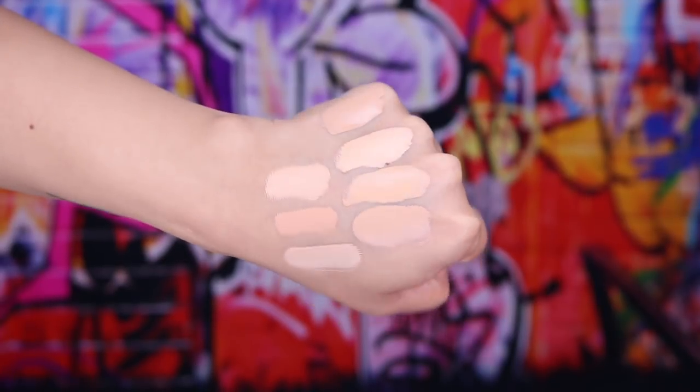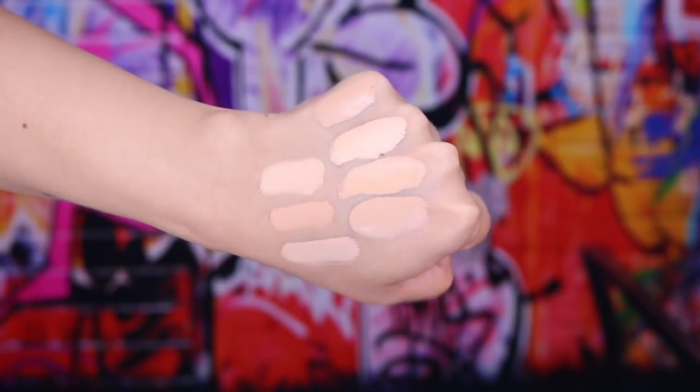Now, the reason I've got two shades, medium neutral and medium dark warm, is that one is a little bit darker and has more yellow undertones to it, and then medium neutral has more neutral undertones and it's a little bit lighter. So I normally tend to use medium dark warm under my eyes, and then I go in with medium neutral, just kind of dot it a little bit, and put it on the high points of my face, and it acts as a more illuminating kind of concealer.